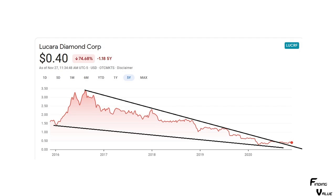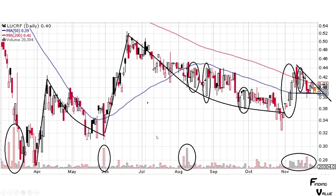So I think you pronounce it Lucara Diamond Corp. If you notice, we broke out of the bottom of this gigantic pattern, at least a 4 or 5 year pattern here. Broke out to the upside. Usually when they break out like this, it goes sideways or higher. So I'm going to zoom in on this portion down here. This is what it looks like.